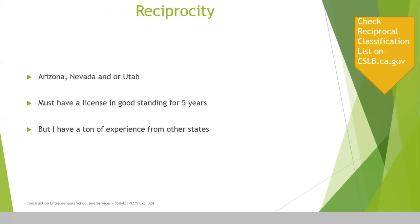All right, reciprocity. There's only a few states that have reciprocity programs with the state of California, and that's Arizona, Nevada, and Utah. Now, what does this mean? That means that if you're in New York and you come here, you want the years as a contractor in New York to be credited here, it may not work, because there's a reciprocity program for these states already in place. I'm not saying to just give up, but this is what's in place.